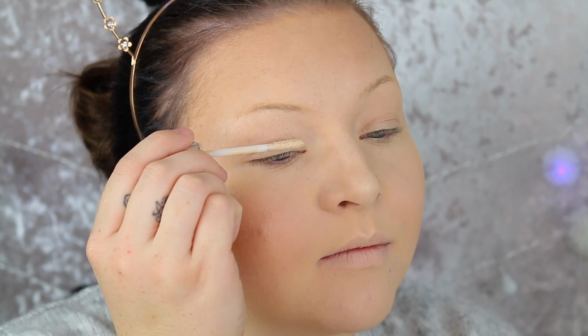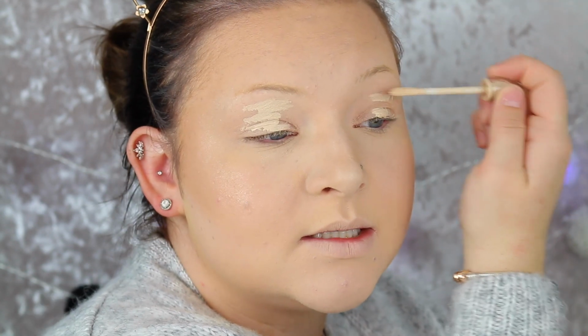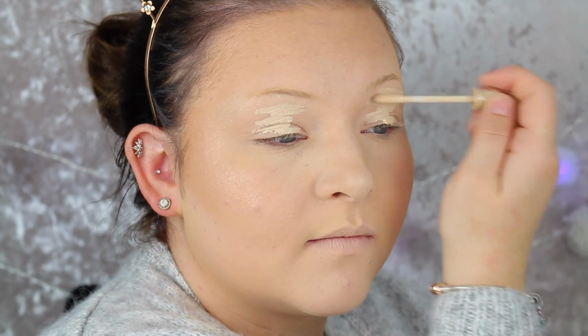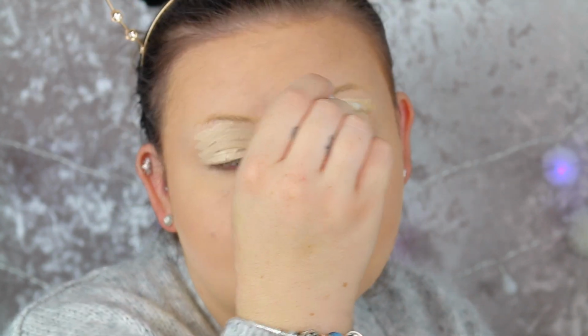So for primer, I'm going to go ahead and go in with the Urban Decay Eyeshadow Potion in the shade Eden. And I really love this because it comes with the doe foot applicator, which is really nice. So I just go ahead and just apply that all over the lid. And the coverage on it's really nice as well. So I do really like that.